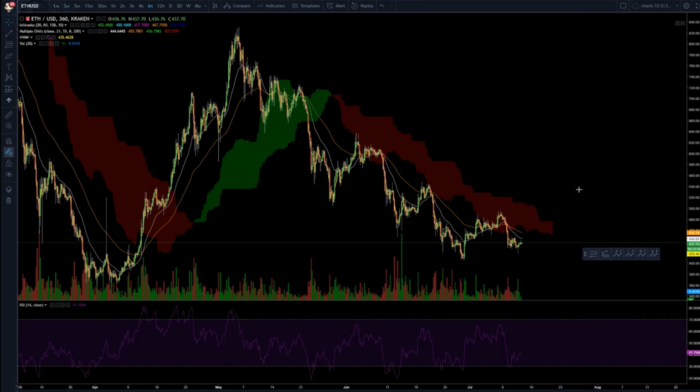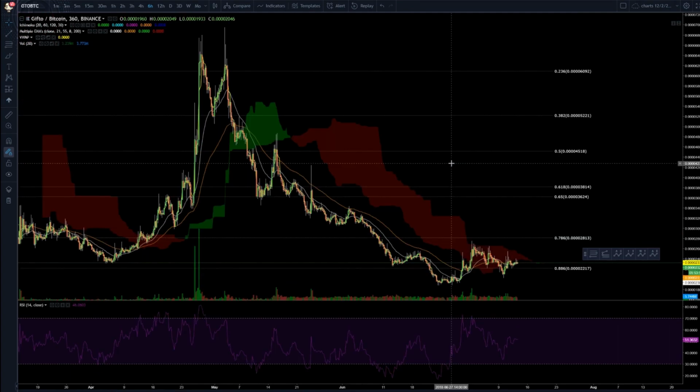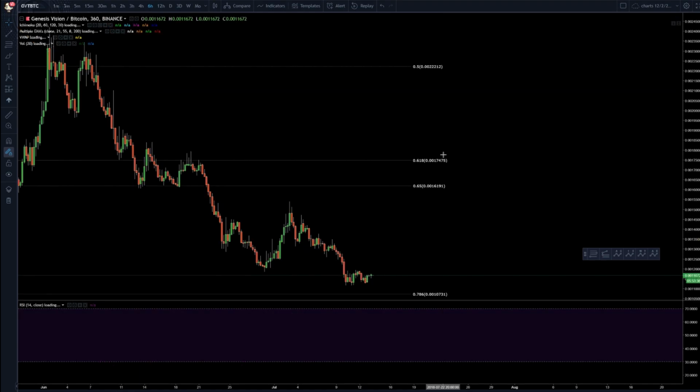So Ethereum USD, well, we already went over that. GTO making new lows. However, on the smaller picture, on the 6 hour, guys, making the same thing, making a higher low. So they're all kind of showing the same thing. So I'm getting more bullish over the overall market, guys.